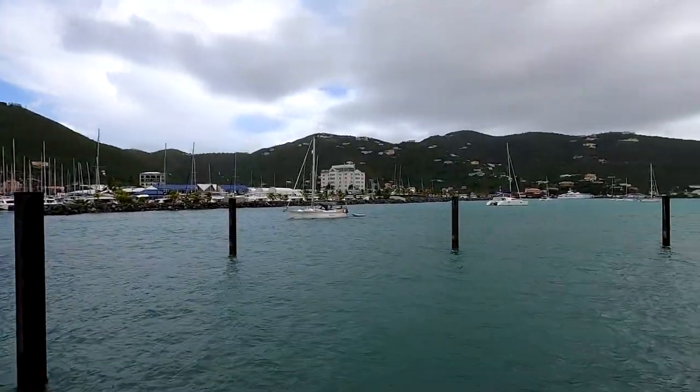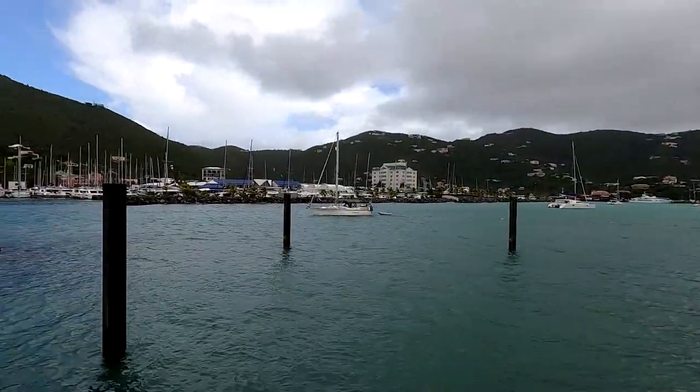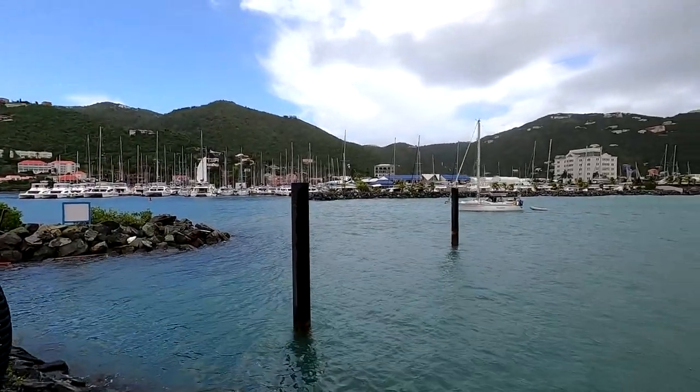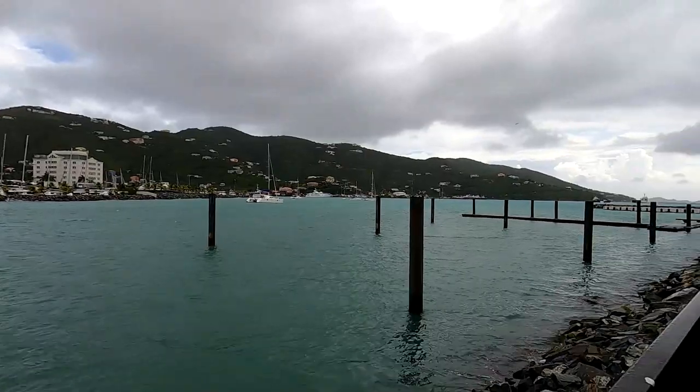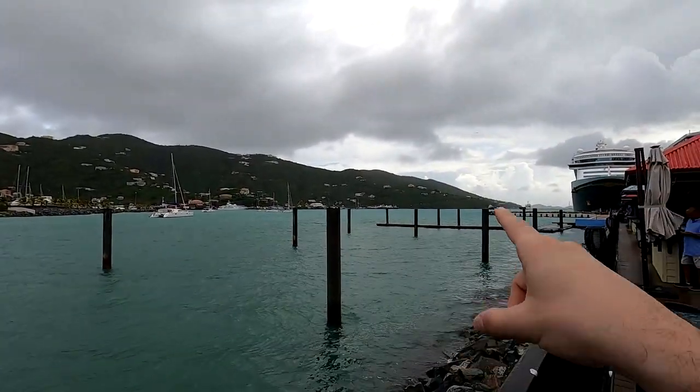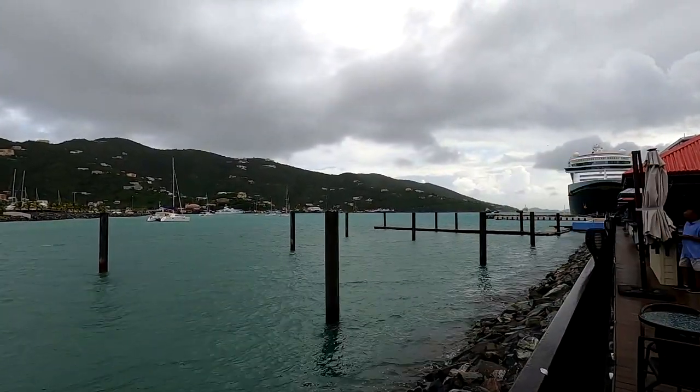I do like it out here. Nice, relaxing, calm vibe. Lots of nice music being played. We did walk by a lot more of those shops. Kind of reached the end of that shopping street, and we'll have to see what else continues down the road here. But you can see those cars driving up that hill up there in the distance.